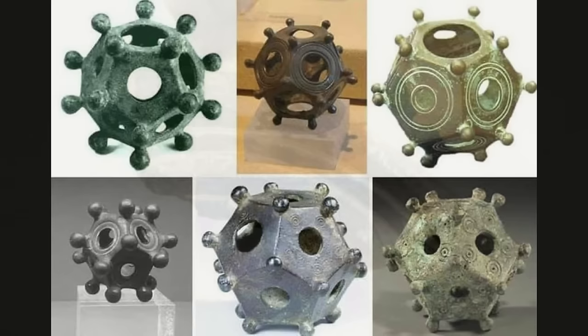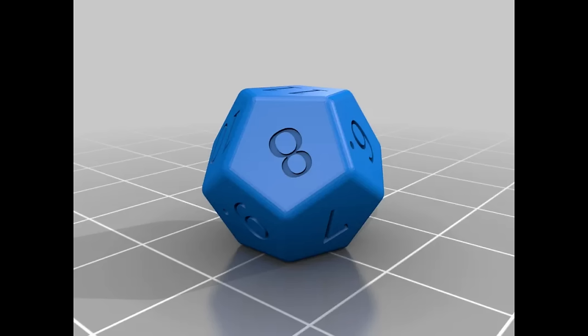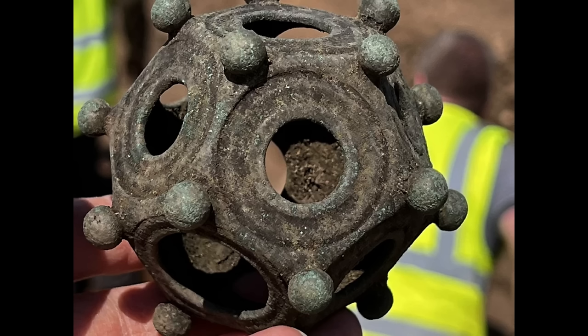Another theory is that the dodecahedra were toys such as dice, puzzles or spinning tops. They could have been used for games, entertainment or education. However, this theory is also questionable because the dodecahedra are too heavy and complex to be fun or easy to play with and they have no obvious rules or goals.